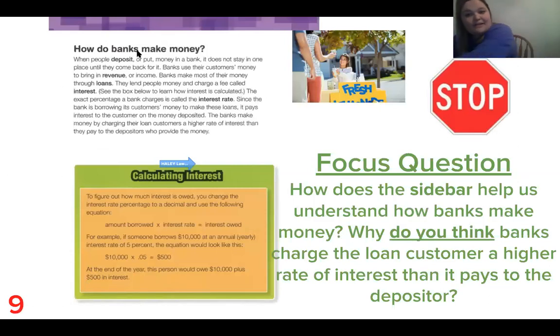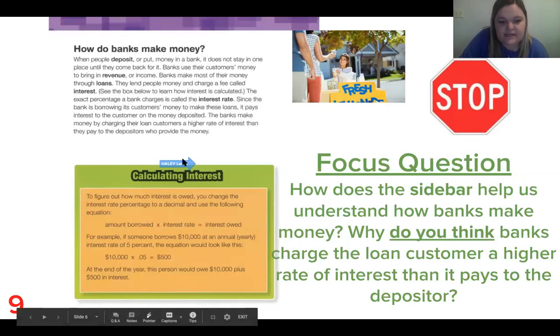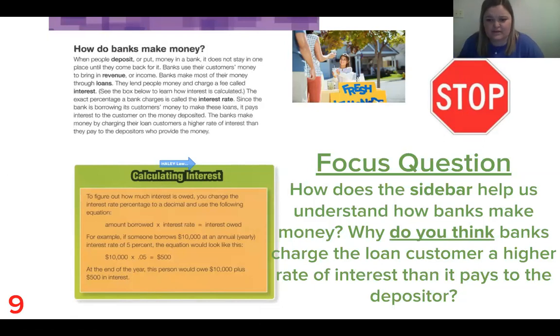So we're going to stop, we got that focus question, and it says, how does the sidebar, so right here, this is the sidebar, help us understand how banks make money? So we're not even going to worry about that until we get there. And then, why, and I have it underlined, do you think, so this is going to be an inference we have to make. Why do you think banks charge the loan customer a higher rate of interest than it pays to the depositor? That's a tricky question. So it's basically saying if they use my money to help Mrs. Getz, they're going to charge Mrs. Getz more than what they pay me. Why do they do that? Where does that extra money go?